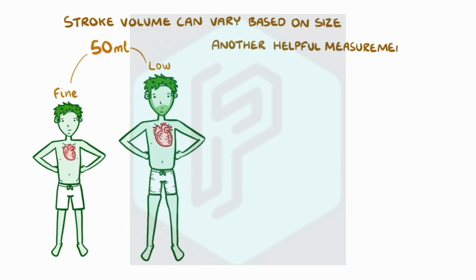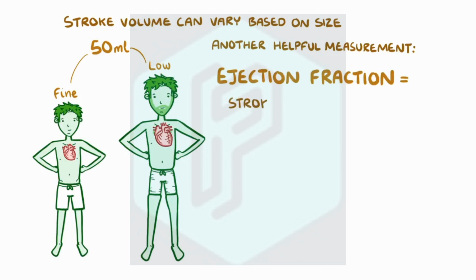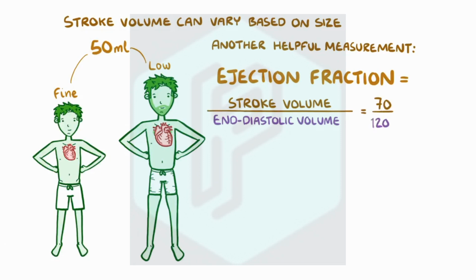So another helpful measurement is the ejection fraction, which is the stroke volume divided by the end diastolic volume. In a normal individual, that's 70 divided by 120, or about 58%. But it can fluctuate between 50 and 65% and still be considered normal.